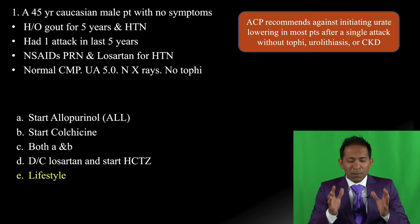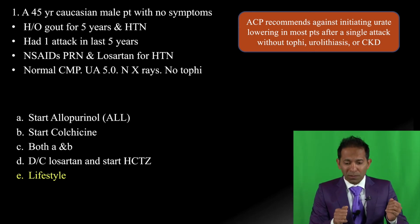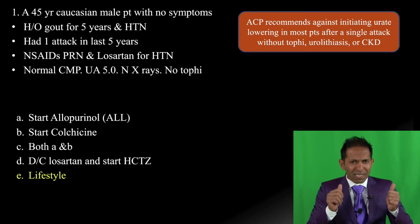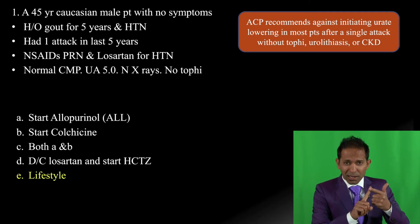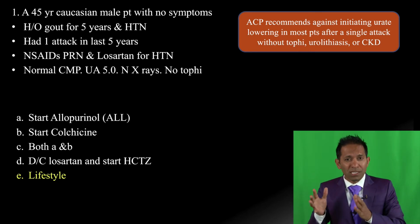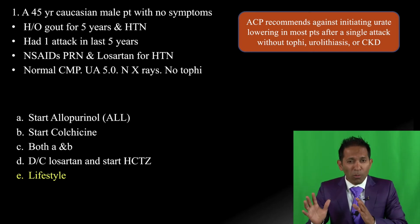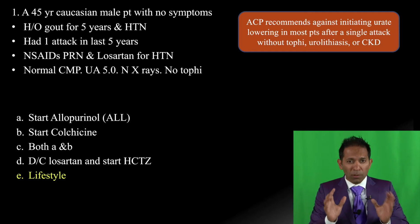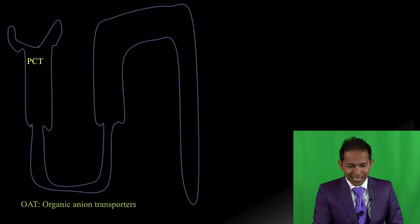ACP recommends against initiating urate-lowering medication in most patients after a single attack. If a patient has a history of CKD, chronic gouty arthritis, tophi on examination, or renal stone, you can justify starting them on chronic prophylaxis treatment. But if they just had a single attack with no comorbidity, we don't like to start them on chronic prophylaxis. So options A and B are incorrect. What about option D, DC losartan and start him on hydrochlorothiazide?